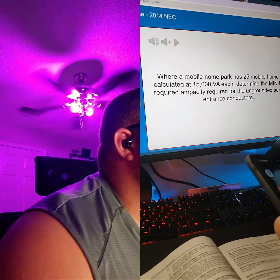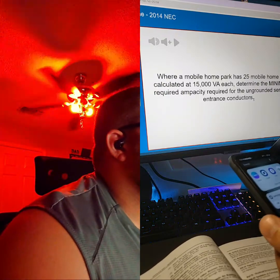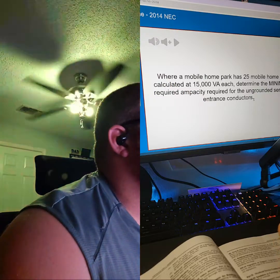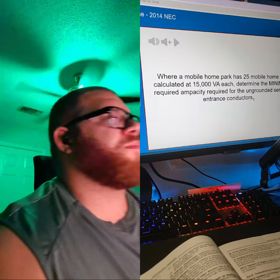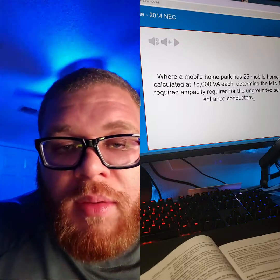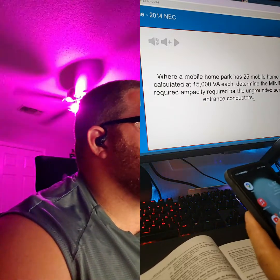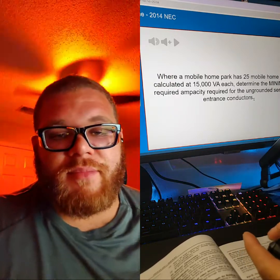Well, I should have gone to mobile home parks and looked it up. That's what happens when you're lazy and overthinking. What was your guess? I was with you, 83, because it says to determine the minimum required ampacity for underground service entrance conductors. Oh, I read that wrong. Yeah, you were supposed to multiply by 25. It'd still be way off. 62.5 times 25 is 1,562.